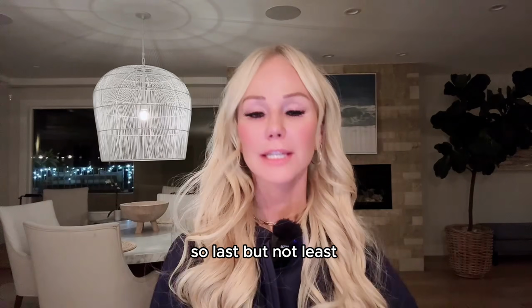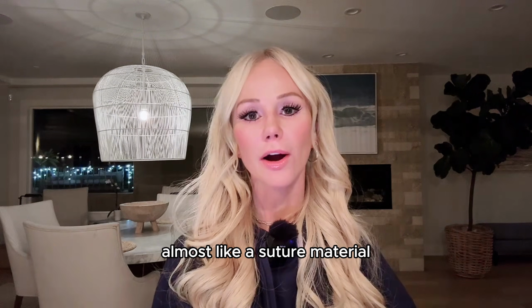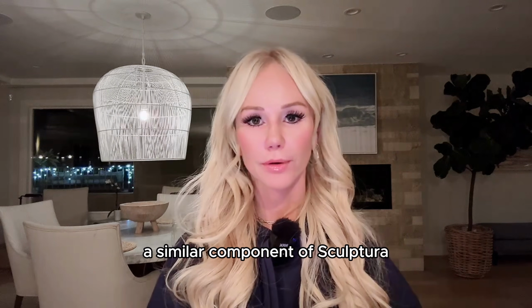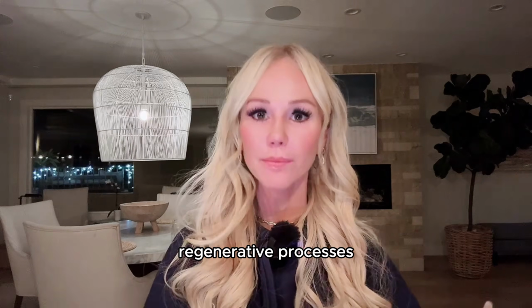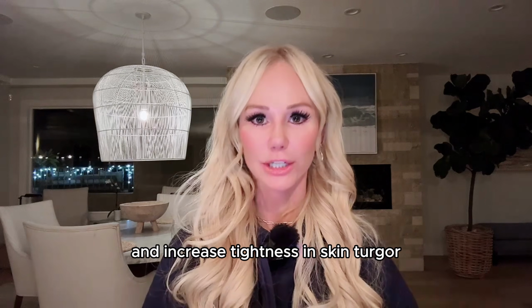That's cute. So last but not least, I want to talk about PDO threads. PDO threads are almost like a suture material that's made up of a similar component to Sculptra, the PLLA, or polylactic acid, which can stimulate collagen synthesis and enhance your body's regenerative processes to make those extracellular matrix proteins that add fullness and increase tightness and skin turgor.